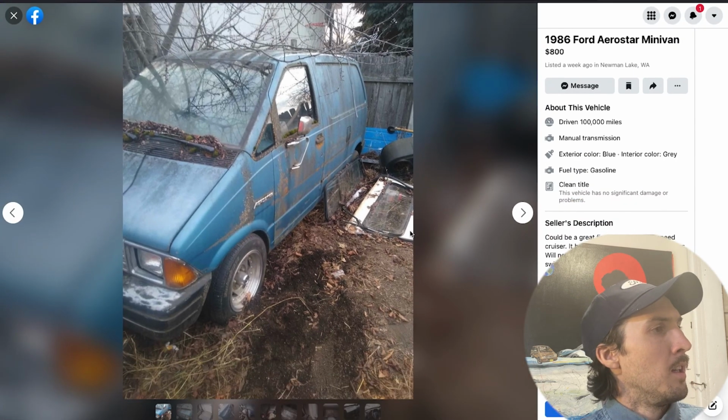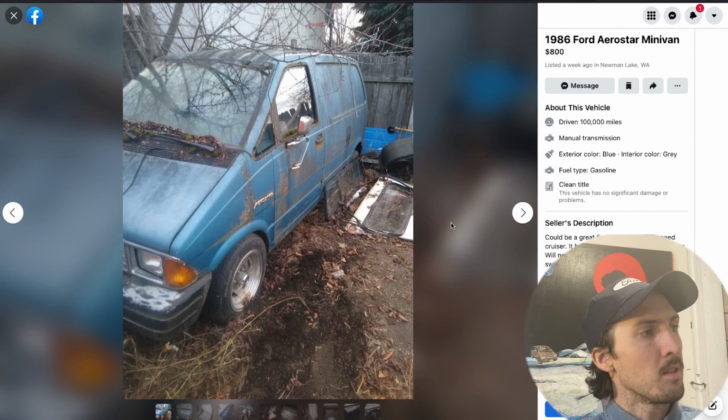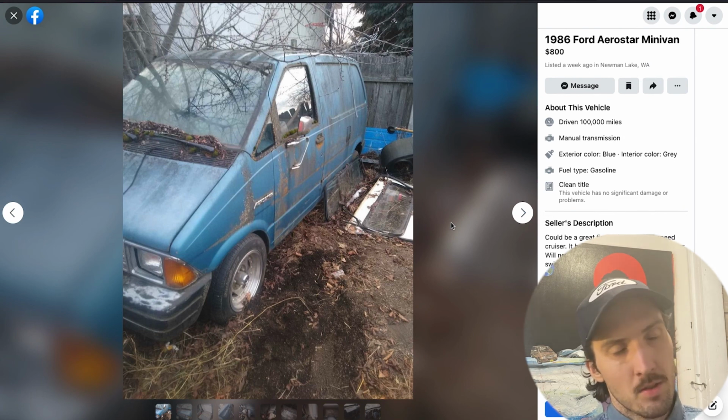So, there you have it, a beautiful, stunning 1986 Ford Aerostar in Newman Lake, Washington for $800 with a four-cylinder 2.3-liter engine and a five-speed manual transmission.